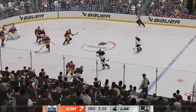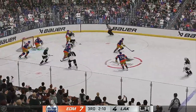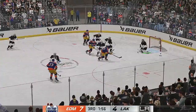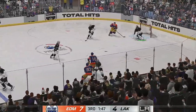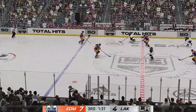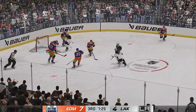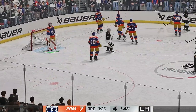Picked up along the wall by Muvarari. Here's a short pass to Kopitar. Glove save! Quick reflexes on the play. Moves it to Hyman. Oh, and it goes off the glove, and he keeps it out. And a stick in the lane deflects that one away. Picks off the feed. Along the right side into the offensive zone. Centering feed! And that's stopped! We'll get a face-off after the puck stays covered up.